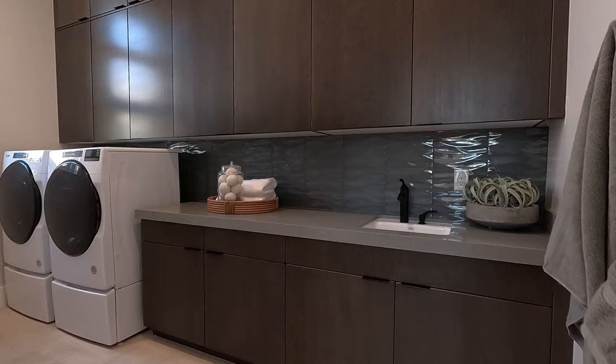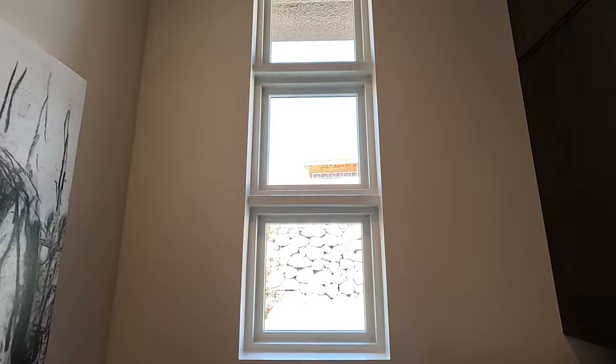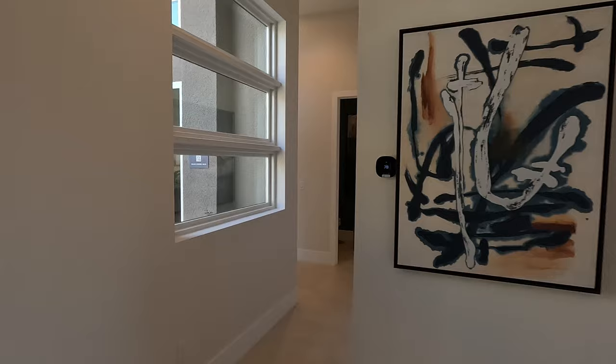Here's your laundry. Lowers and uppers are optional. Look at that window, three tiers on it. Tiled backsplash, under mount sinks. What a beauty. What do you guys think? A little over a million and a half, 2 million for these homes.